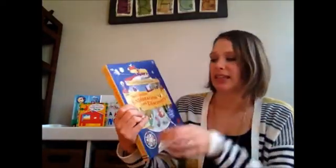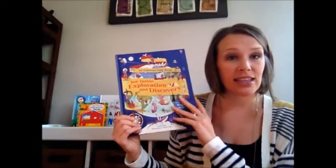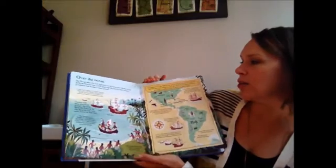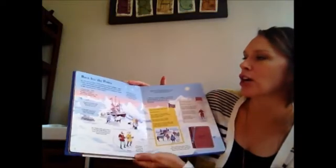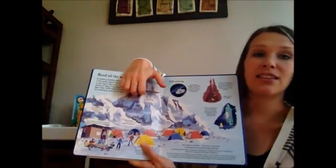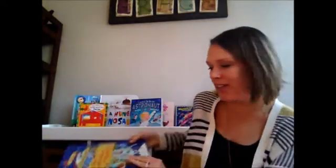We also have See Inside books. We have See Inside the Body if you want to study it for science. This is See Inside Exploration and Discovery. This is all about, you guessed it, exploration and discovery. So there's ancient explorers, going the distance, over the ocean, natural discoveries, into the interior, race for the poles, final frontiers, and roof of the world. And on each page, they're going to have, just like you've seen in those other Lift the Flap books, little bite-sized chunks of information for your kids to explore. And all of these Lift the Flap books, I think, are perfect for getting kids interested.